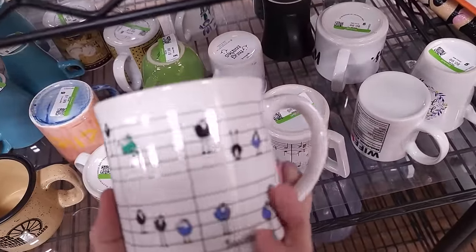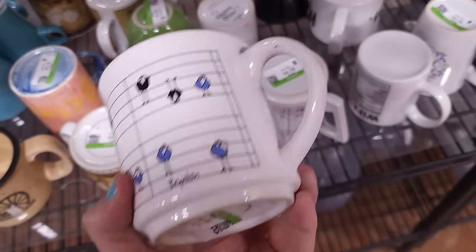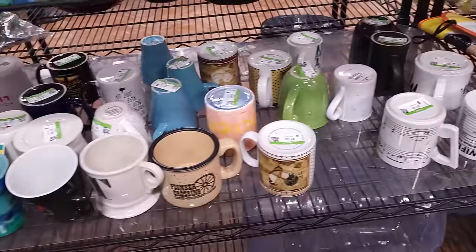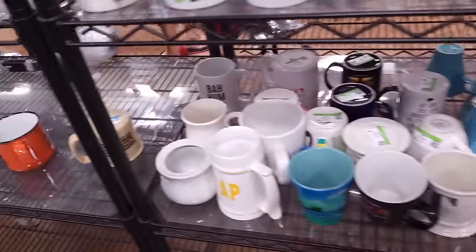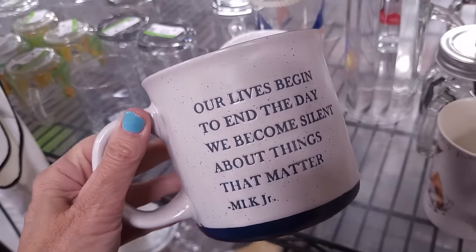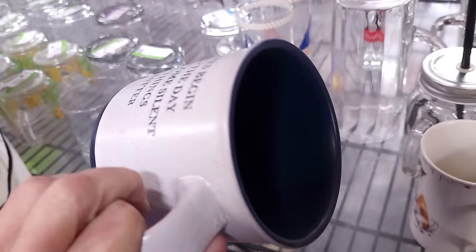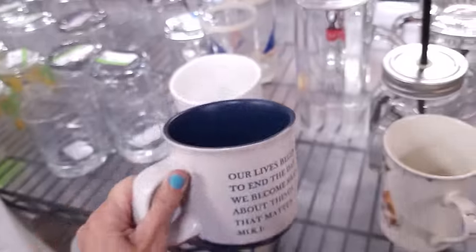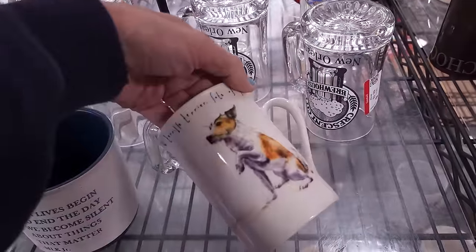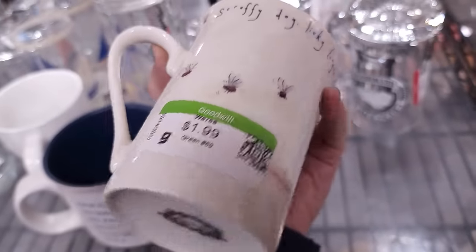Is this a Sandra Boynton? It is. That one's in pretty good shape, and it's musical birds, and it's only 99 cents. That one we're going to pick up. I think that was it in the mugs. "Our lives begin to end the day we become silent about things that matter." Martin Luther King Jr. Ooh, very timely mug. Just $3.99 now. This is by Kent Pottery.